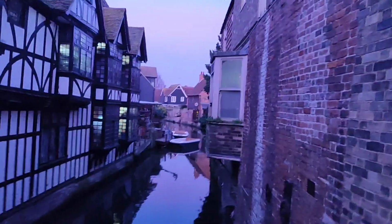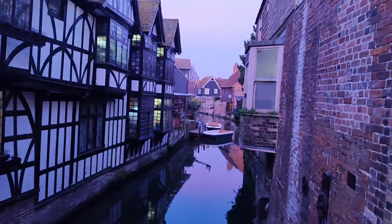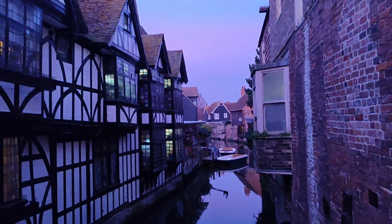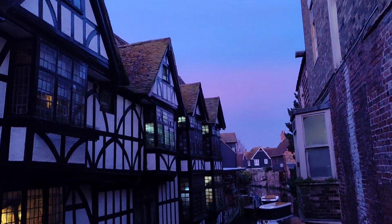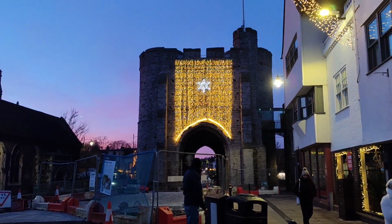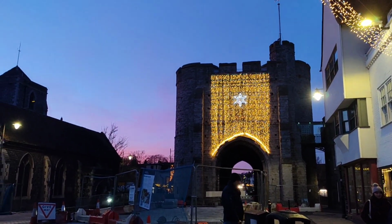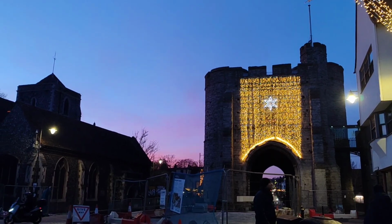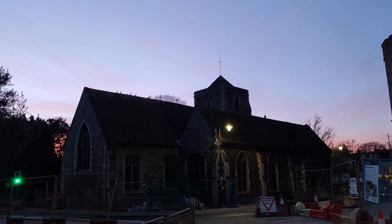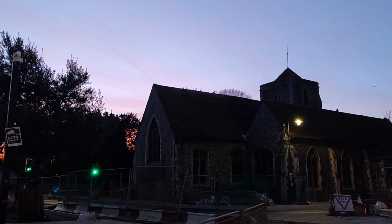And this is the view of the river. This is the Westgate Tower, if I'm not mistaken. And next to the Westgate Tower is a historic church.